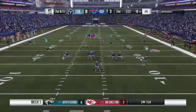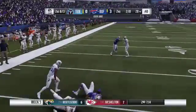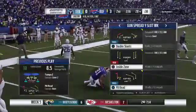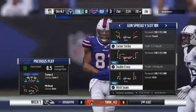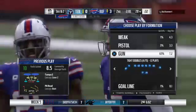Now Allen off the bootleg. There was Shard Matthews here on the catch. And able to break 1 tackle, but then quickly brought down. But a nice little gain. They'll wind up getting 10 back as that sets them up for third down.